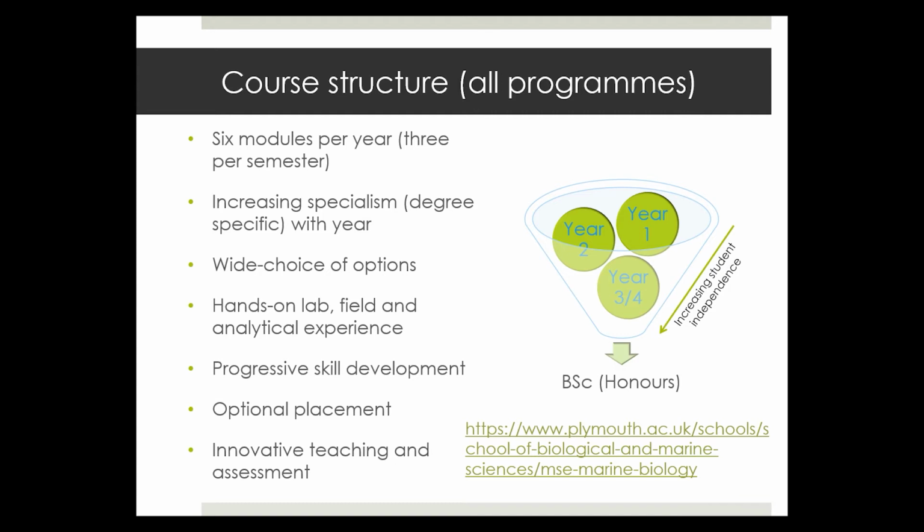On all 3 of the programmes, there are a wide choice of optional modules that you can choose from to help shape your own degree programme. And you can look on our website, the link is there on the screen below, to go and learn more about what those optional choices are and take a look at the difference between the 3 programmes.